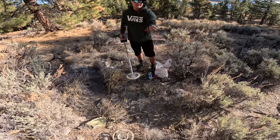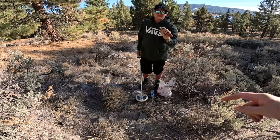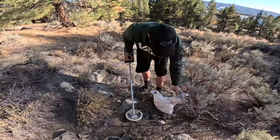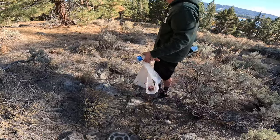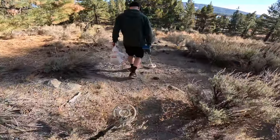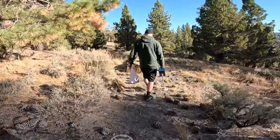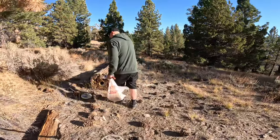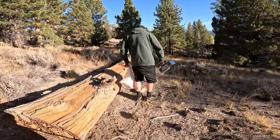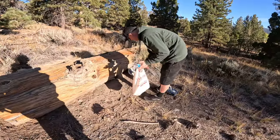There it is. Another nail. Wow, look at that thing. You know what? That leads me to think that it went to a fence. It was in something. A chain link fence. Yeah, as a tie. That's a second one I found right here. Yeah, totally. Something went down. Crazy, I didn't even need my sweatshirt out here today. It's a shocker. Oh, we got a bottle cap. Anything special? Nope.